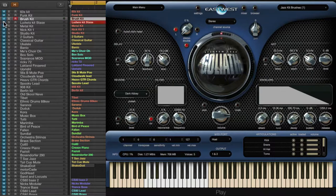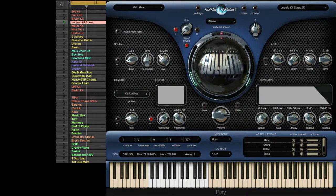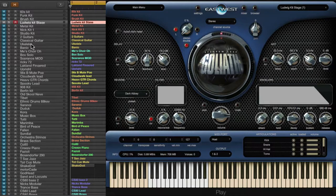Now let's check out the Ludwig stage kit. Another thing I find very interesting about these kits is that when you listen closely to them, you'll notice that the imaging is very realistic. It sounds like something that's been recorded in a studio that you're playing back. It doesn't sound like a sample that's had all of the life crushed out of it. I am using some effects to help it out in the mixer, but for the most part, it really sounds like a real kit.